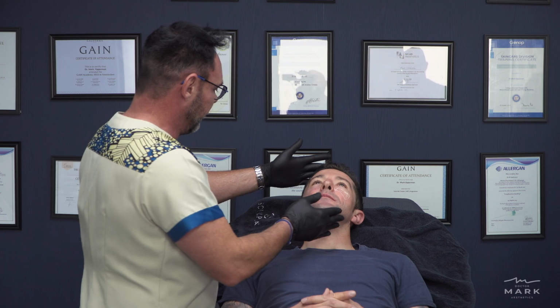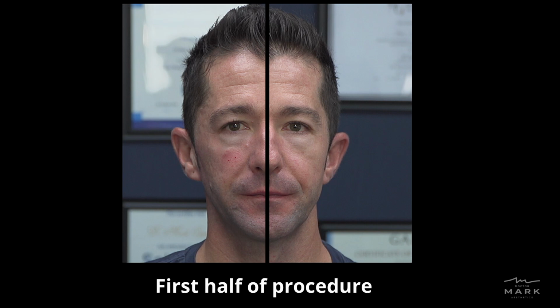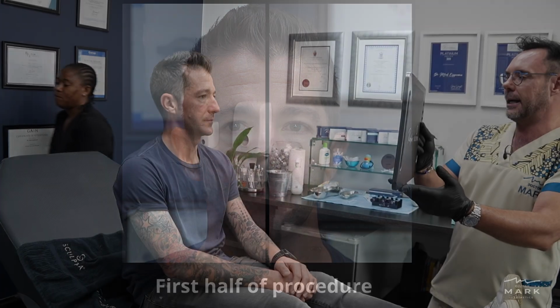So I've just given Werner a little bit of softness. We're going to square that out now. We can see by revolumizing the mid-face area, as well as strengthening and squaring out the jaw, we have a nice masculine look. We have volumized the mid-face for you slightly, and you can see that it's just taken that sunken look away. Definitely. Now I'm going to create structure by using a different filler.